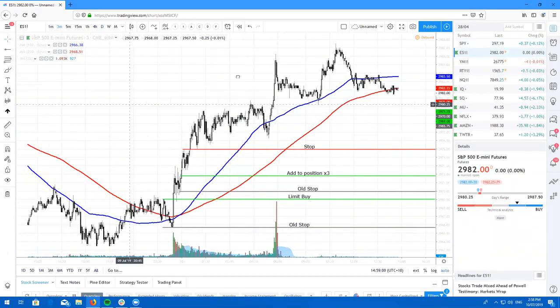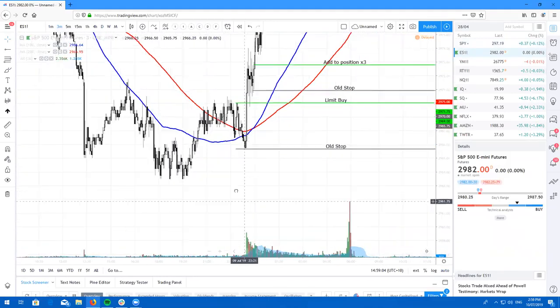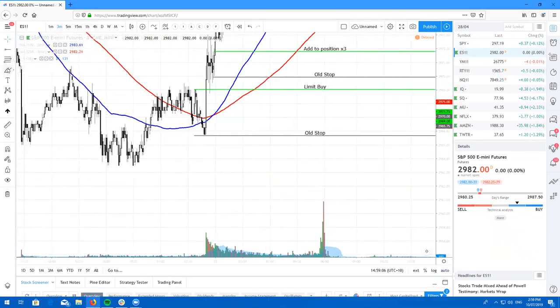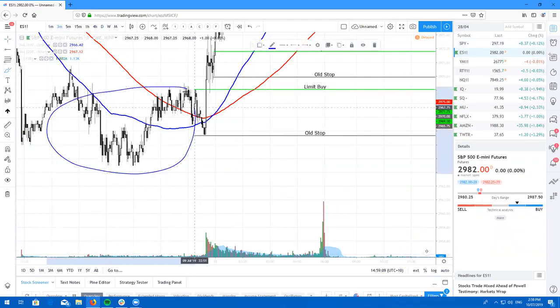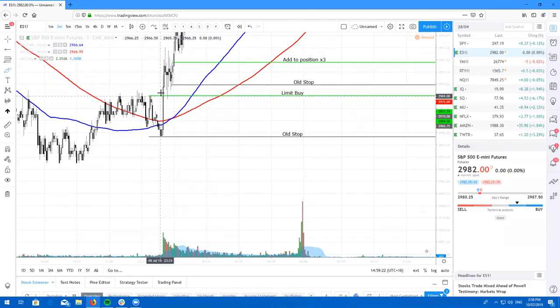So take a look at the 3 minute. Okay, so here was the pre-market, fairly sideways, right? And right here was where we had the bounce off the 10 EMA on the SPY. We broke above the pre-market levels right here, okay? And all I did was have an order set up at these pre-market levels right here with a stop below the low of that day, okay?